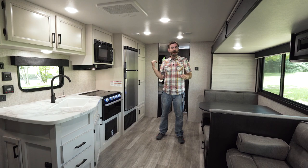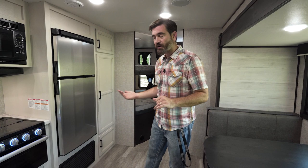It has dedicated bunks in the back, and it comes in dry at just under 6,000 pounds, which puts it solidly in the half-ton towable market, giving a large variety of trucks and heavy SUVs the opportunity to take this thing on vacation. Let's get started in the back where the kids or guests are going to sleep.